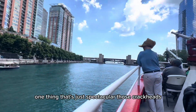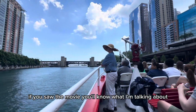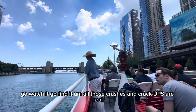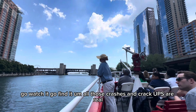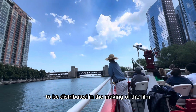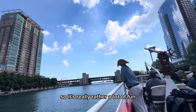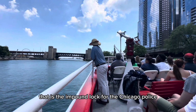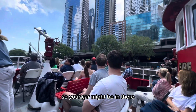And one thing that's just spectacular, those crashes, if you saw the movie, you'll know what I'm talking about. If you haven't seen the movie, go rent it, go watch it, go find it. All those crashes and crack-ups are real. All of those cars were donated to the movie to be destroyed in the making of the film. So it's really rather a lot of fun. But the lowest level here, yeah, that is the impound lot for the Chicago Police. So your car might be in there.